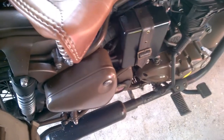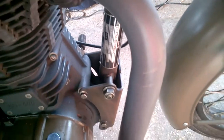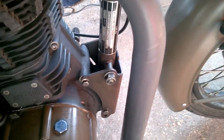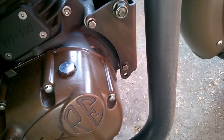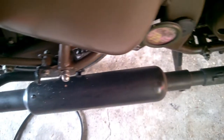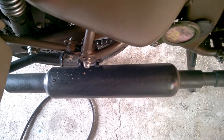I would have expected the powder coating here to get the most nicks, but that seems to be in really good shape. So Royal Enfield themselves got the powder coating done pretty well. It's just this AEW aftermarket pipe that could have been just a little bit better.